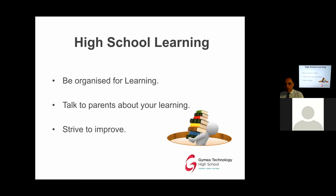This is interesting because I looked at this in the context of remote learning too. You know, high school learning, doesn't matter if you're in Year 7 or Year 11, Year 12. Being organised for learning is huge. And if students are organised with their learning, they're going to enjoy it a lot more, and they're certainly going to do well or do their very best in certain terms. That's a key aspect about success with high school learning, and that's being organised.